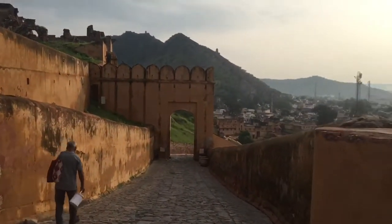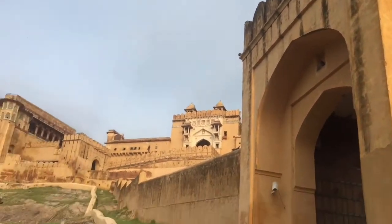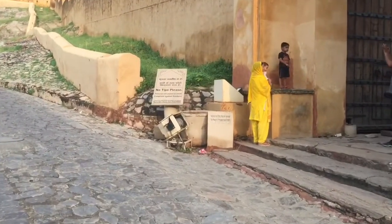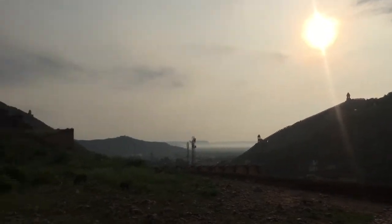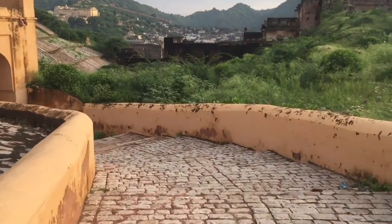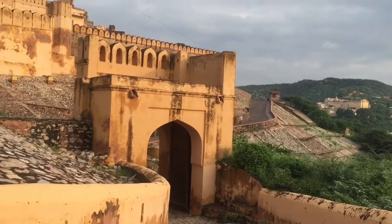That leads to another location. Each of these gates have their own names and directions to where they lead. Inside the fort there are around 3 temples. Those are the watchtowers of Jaipur Fort, which you see at a distance. Above the Amer Fort is another fort called Jaipur Fort. And it is said that there is a secret tunnel or passage from Amer Fort into Jaipur Fort.